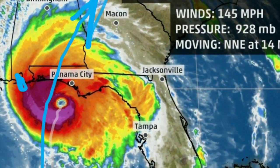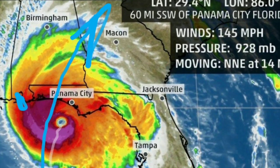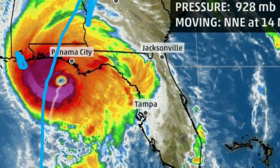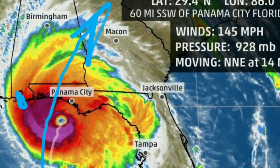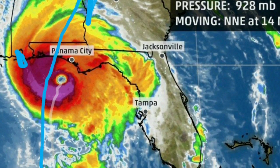So, 10 o'clock update for Hurricane Michael as it approaches the Big Bend area of the Florida Panhandle. Again, I am located in Dauphin Island, Alabama, if you follow these videos, where the blue dot is to the left of the arrow that I drew.